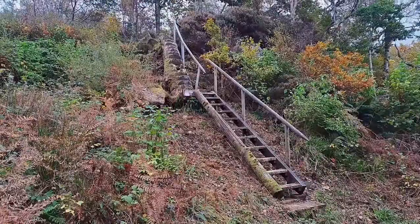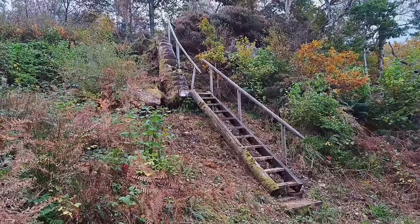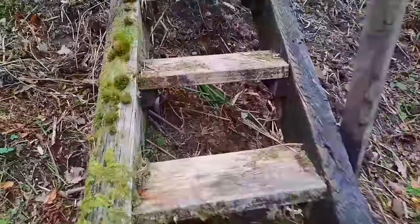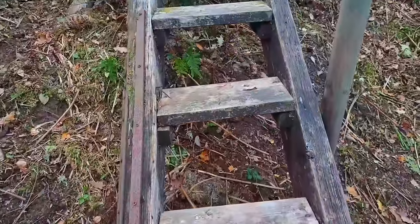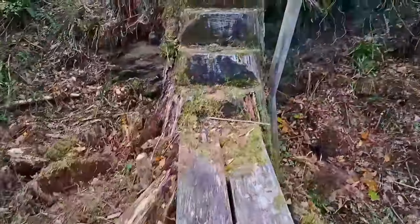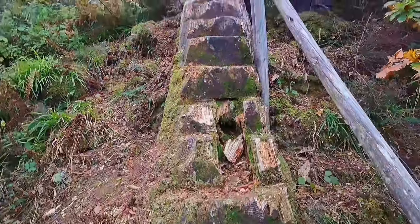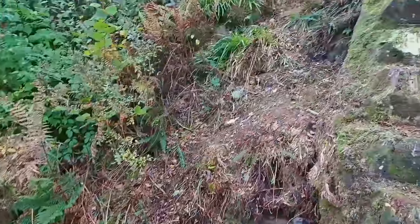It's an old set of disused steps. Should have climbed them. I can't climb the top part, but I might be able to climb the bottom part. Let's have a look. Well, the bottom half is sturdy enough. But this is carved out of an old tree trunk and it's obviously collapsed and rotting. I mean, you could get around that way, which looks like people have been doing, or the deer have.